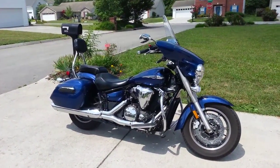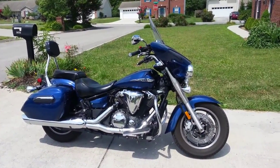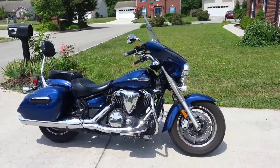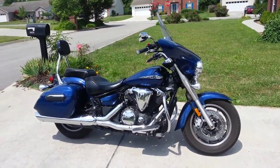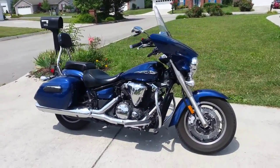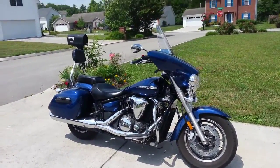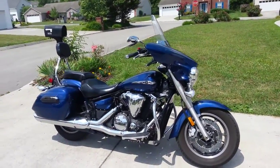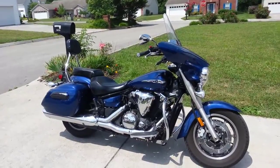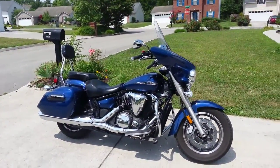First thing I did was I bought it, and 3 or 4 days later I had engine guards put on it. Because eventually I planned on putting highway pegs on it, and I just haven't done that yet. After that, I added my heat gear stuff to it because it does get cold here in the winter. It is our 17th day in a row of 90-degree plus weather, and for some people that's not a lot, but to us that's kind of miserable.